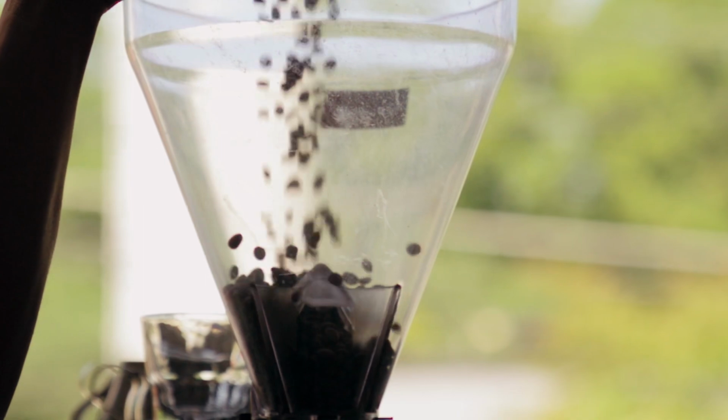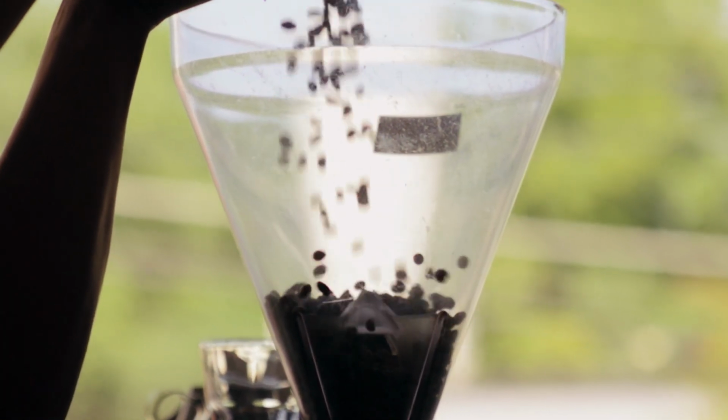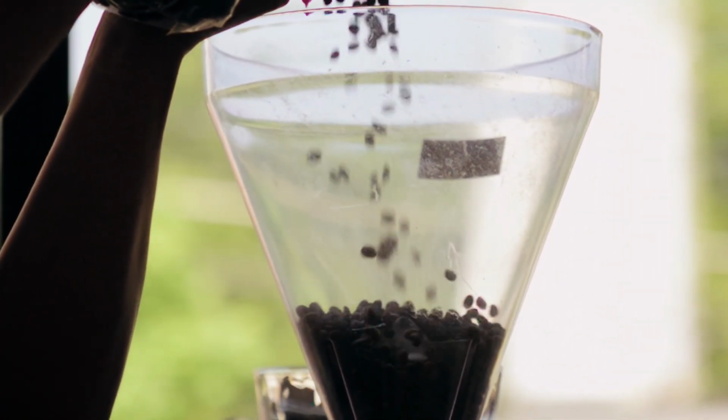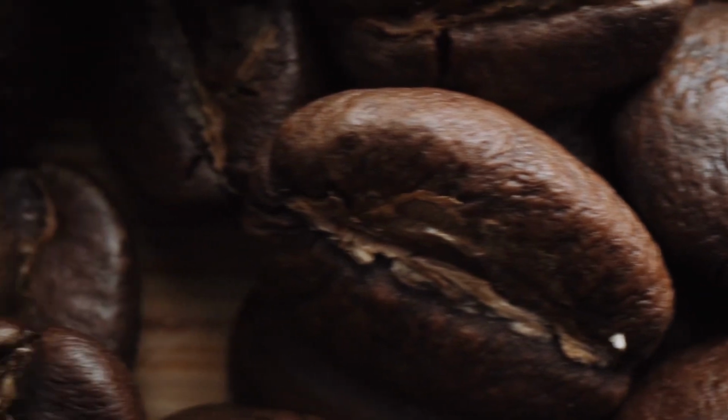Bean appearance. Arabica beans are oval-shaped with a curved crease on one side, and they are generally larger and flatter compared to Robusta beans. Robusta beans are rounder and smaller, with a straighter crease on one side.